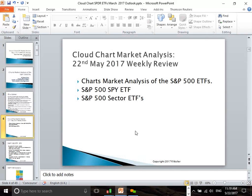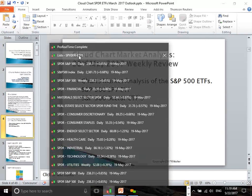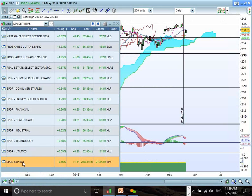So today's analysis from an Ichimoku Cloud Chart perspective will be on the S&P 500 SPY ETFs as well as S&P 500 sector ETFs. So we're going to look at sector rotation and the overall big picture market review. Jumping straight into the ProRealTime platform, we start with S&P 500 SPY.